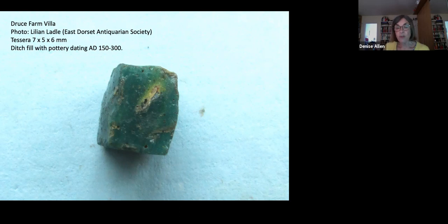Glass tesserae often turn up on sites, sometimes in quite large numbers, sometimes just one, as here. Now, was this part of a piece of jewellery or the inlay of a piece of furniture, or was it actually intended for a detail on a stone mosaic floor? All very intriguing. And I just wanted to share this one.